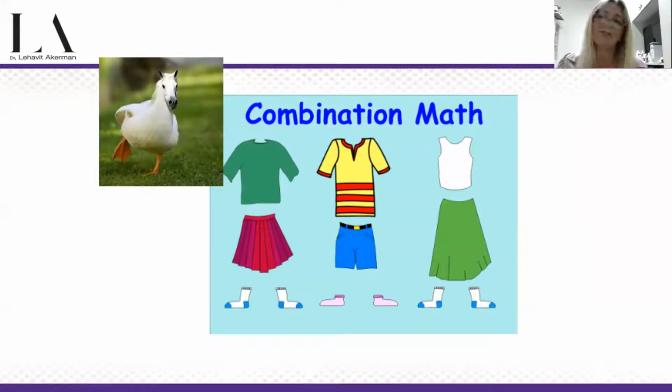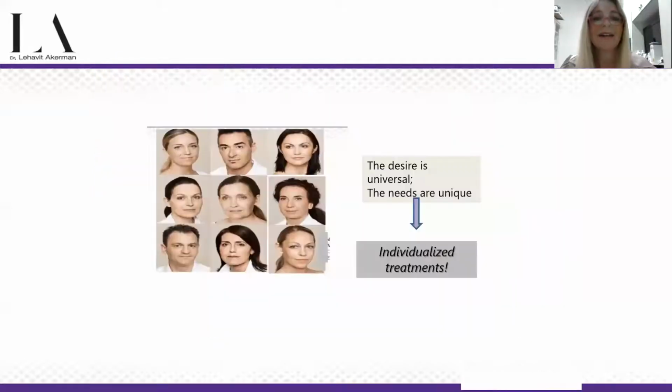I really like combination. I've been talking about combinations for years now. Why do we need combination? Well, everyone wants the same. We all want the same, but the needs are unique, are different.